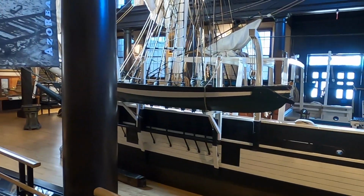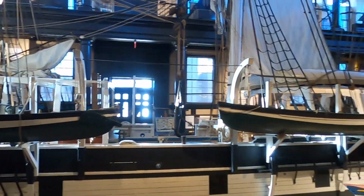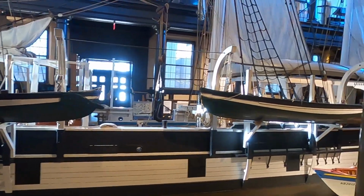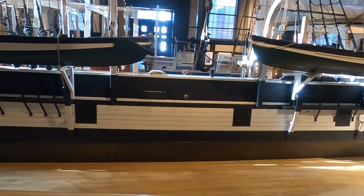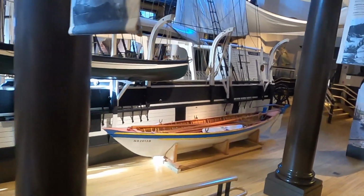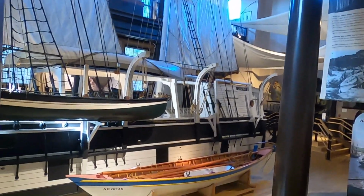Here is a scale model of a whaling ship, probably about half scale, but you can see the whaleboats hanging on davits, the fake gun ports painted on the side, which were an effort to keep pirates and others away, but they're in fact not gun ports.